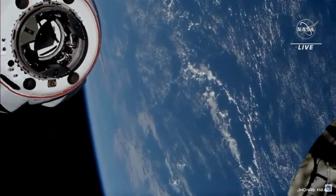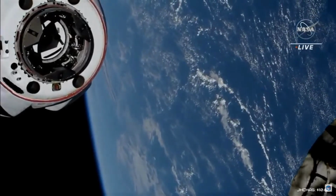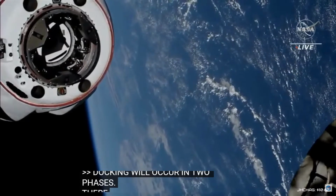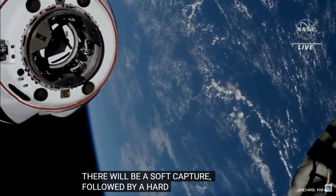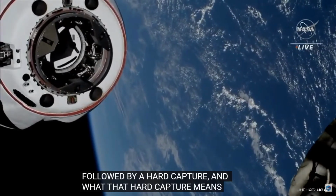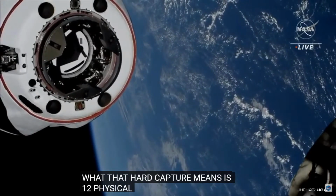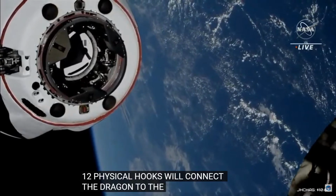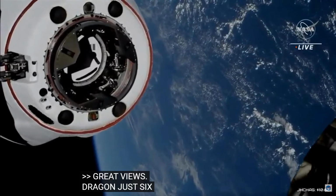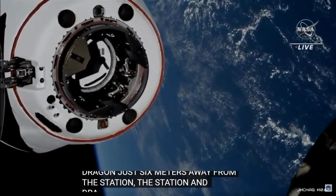Again, docking will occur in 2 phases. There will be a soft capture followed by a hard capture, and what that hard capture means is 12 physical hooks will connect the Dragon to the space station. Great views. Dragon just 6 meters away as the station and Dragon fly in tandem 263 statute miles over the South Indian Ocean in the background. 5 meters. We're 5 meters and closing. Copy, 5 meters.